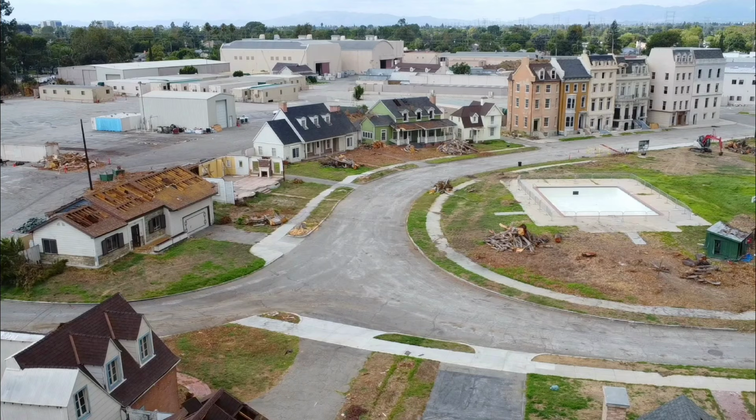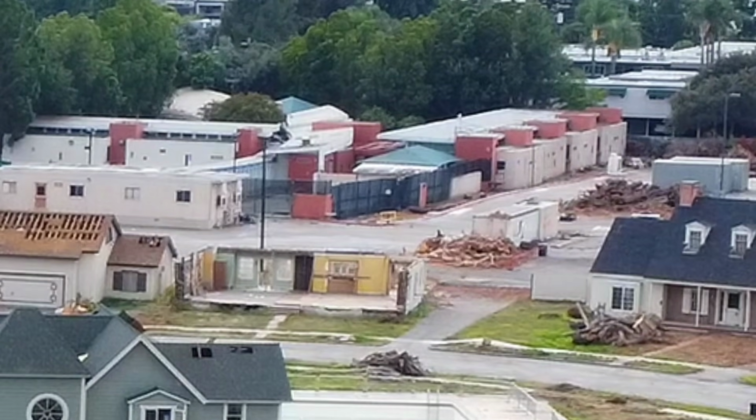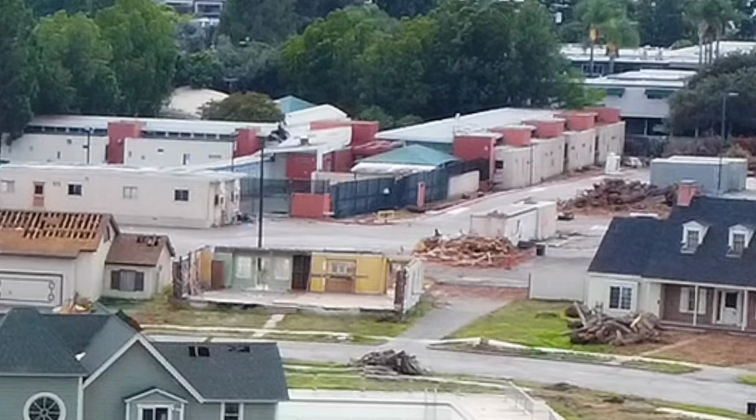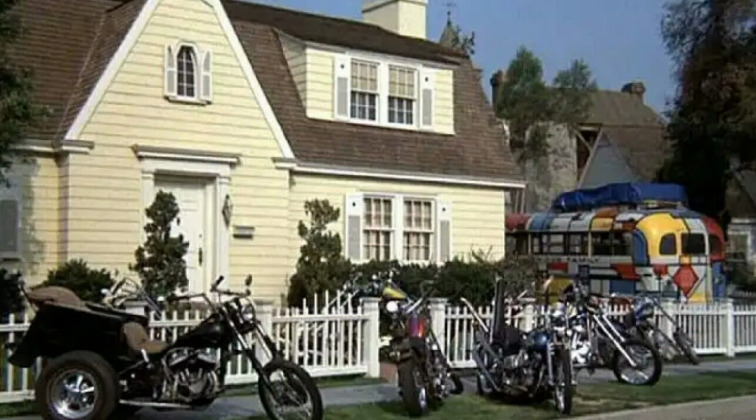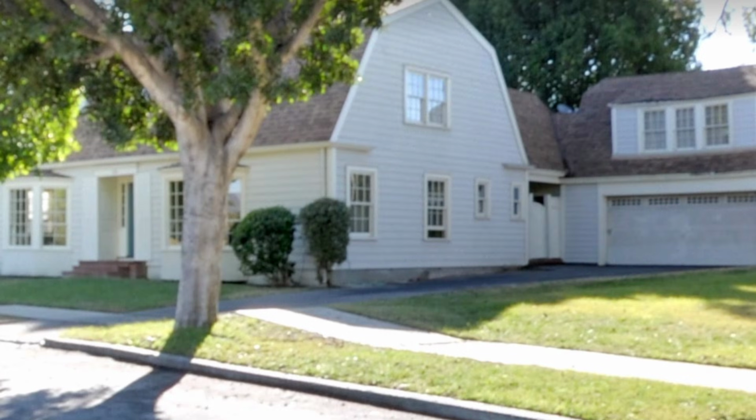And right next door to the Bel Air house, you'll find the Partridge Family house, or you would have found the Partridge Family house. As you can see, it's already almost completely been torn down, and there's now just a couple of walls left standing. But this is where the house would have been where the Partridge Family lived. And that house was also famously used as the Kravitz home on the TV show Bewitched.